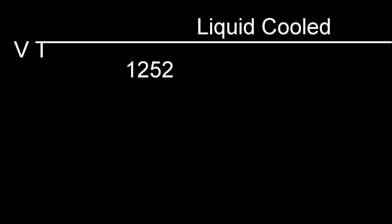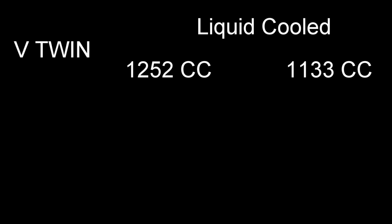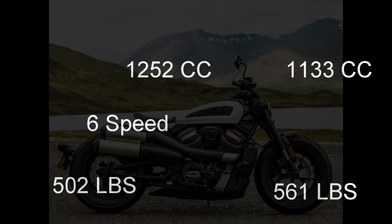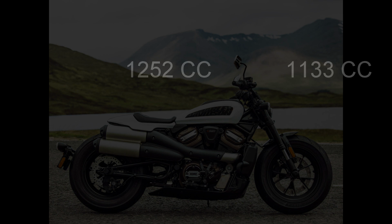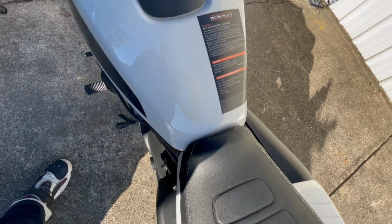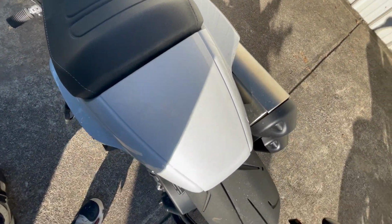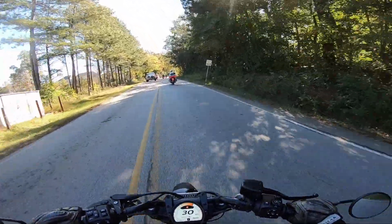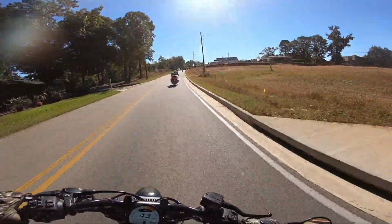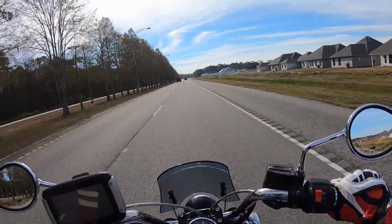Let's take a look at some specs. Both engines are liquid cooled, both V-twins. The Harley Sportster S is 1252 cc's, the Scout 1133 cc's. Both are 6-speed. One weighs 502 pounds, the Sportster S, while the Scout comes in at 561 pounds. Pretty close. Performance-wise, the Sportster S isn't even in the same class. 121 horsepower and 94 foot-pound of torque. The Scout has a respectable 100 horsepower at 72 foot-pound of torque.